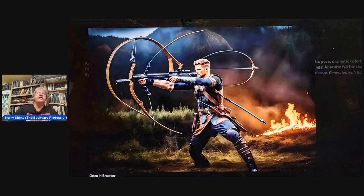Now, this one is the most spectacular blunder, what I can call a blunder, that I have ever seen in my life. I wanted an archer. And so I generated my description of it, if I remember right, was something about an archer getting ready to fight and shoot an arrow. And this is what it came up with.